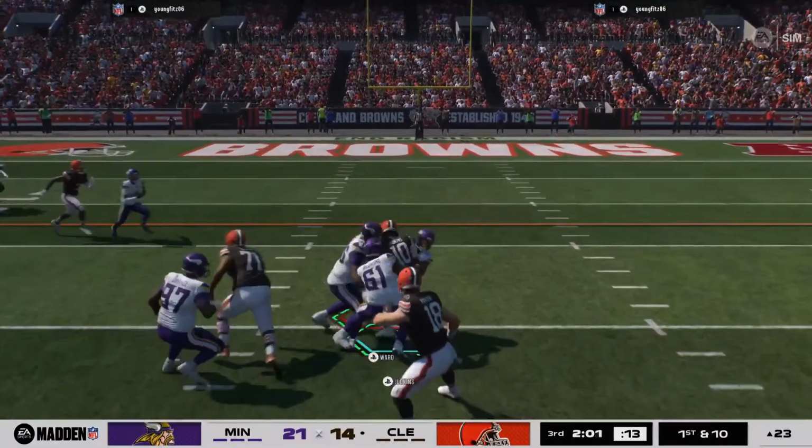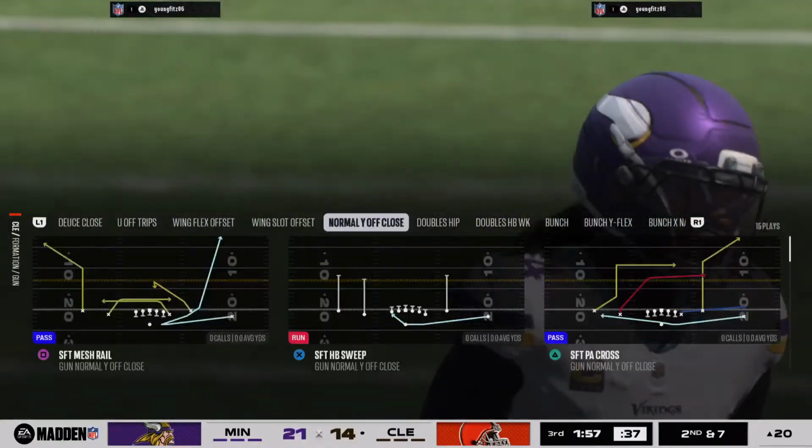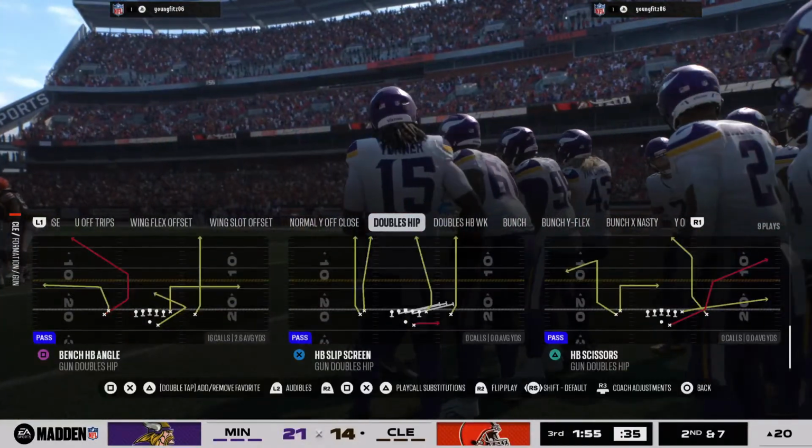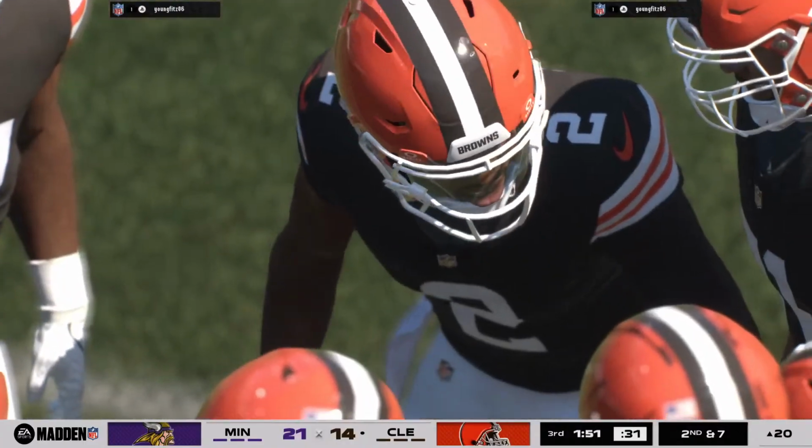Here's Judkins. And he'll take this forward for about 3. It's second down. He's brought down at the 20-yard line. It's a pickup of 3. Brings up second and 7.